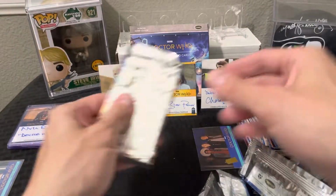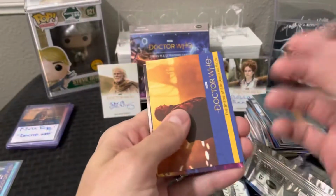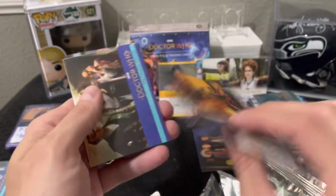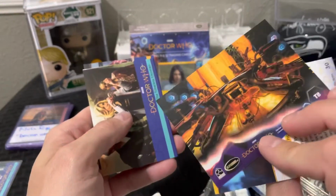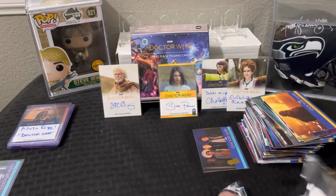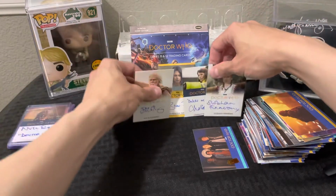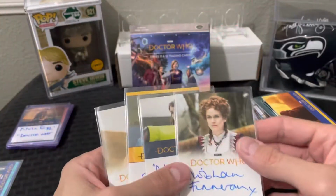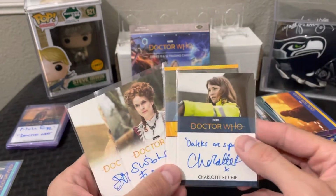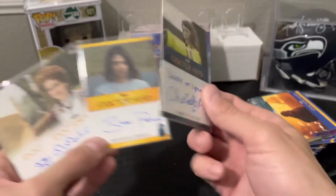Okay, last pack. Let's see if we get one more parallel or not. Like I said, it's been on average 1 to 2 numbered parallels, but that makes one of the puzzles for the TARDIS. All right, so just one numbered card in that box. And like I said, the full autographs were these ones right here. Nothing super crazy. You got two of the full bleeds, the bordered one, and the inscription of Daleks Are Supreme, Charlotte Ritchie.